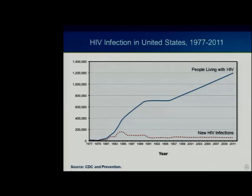But you can put the math together and see that if there are 50,000 new infections and approximately 10 to 15,000 people are dying, you've got an expansion of about 35,000 people per year in this epidemic. So the top graph there, people living with HIV, is what you would expect. We have a continually expanding epidemic. In contrast to what many people think, this epidemic is not contracting, it's been expanding. The problem is not going away.